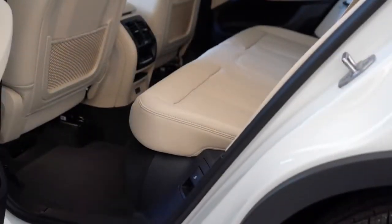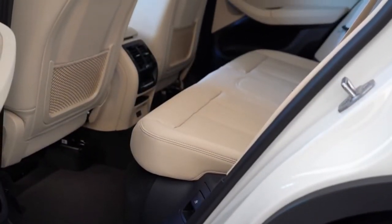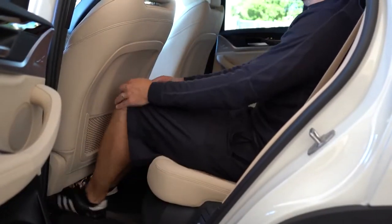Then make our way to the rear legroom. That comes in at 36.4 inches. So for reference, I'm an even 6 feet tall. This is how much space I have back there.